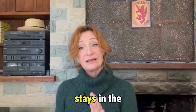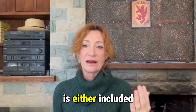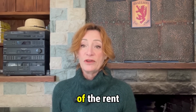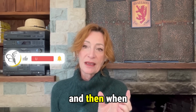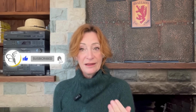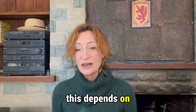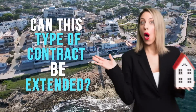So the contract stays in the name of the landlord, but usually it is either included in the rent, which is higher, or the tenant pays on top of the rent a provision of funds to cover the utilities, and then when the actual consumption is measured at the end of the tenancy, the difference, if there is any difference, is taken from the deposit. This depends on the agreement between the two parties.